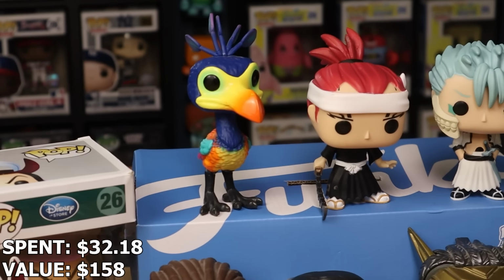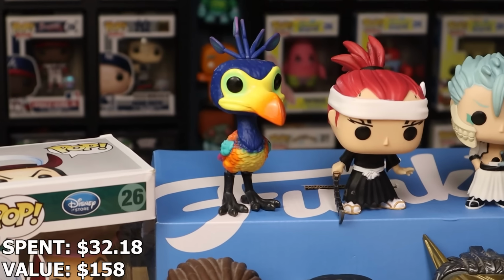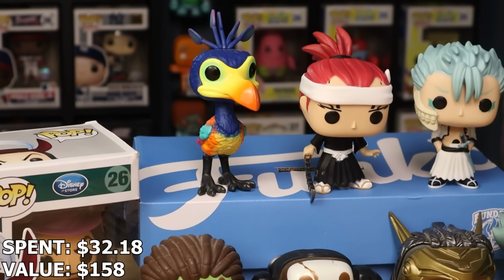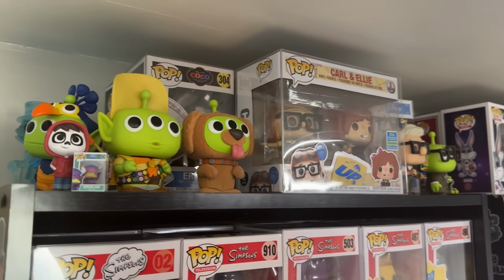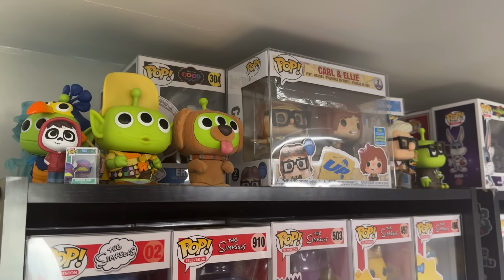Now, Kevin right here, guys, unfortunately, I don't even know if I can sell this. I mean, obviously with the Up house, this is a fantastic pop altogether. But since it is missing its main component, I think I might just keep this one in my collection. Kind of hopping on in here, guys, I just wanted to show you where I actually keep some of my Up pops and Disney pops. So I think Kevin will go along great on the top of this shelf right here. I think that's what I'm gonna do.